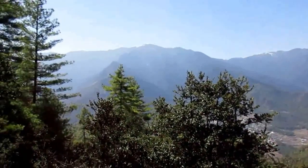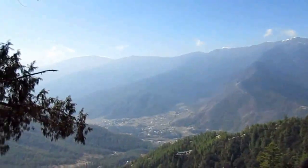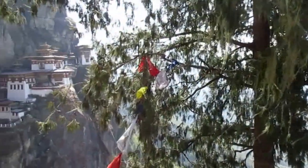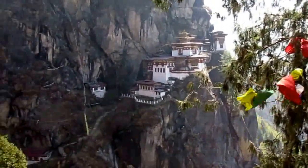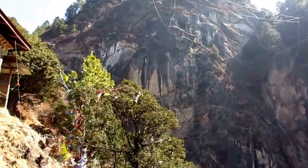See bits of the Paro Valley in the bottom there. There's the Paro Valley. As we swing round, we should get a good view of the Tiger's Nest perched on the side of the hill. This is a good spot to stop for a selfie. We'll have your photo taken with the monastery in the background.